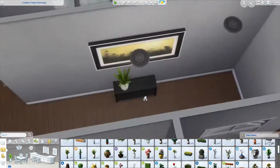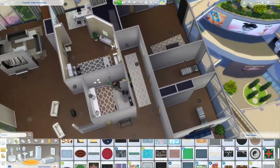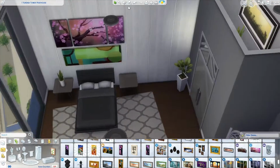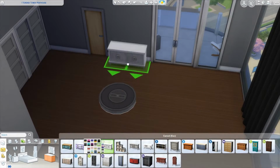Oh, goodness. And we just have some basic stuff in the hallway here, just like a long rug. See, look, I used that rug 4 times in this one little area. It's pretty bad, but I think it looked really nice, so I'm not even mad about it.